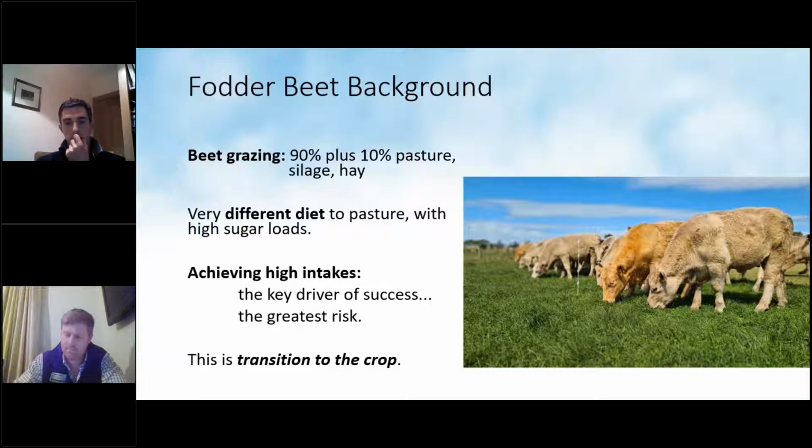And more importantly, we'll repeat this again several times through the webinar, but the important component to understand about transition is that there's no plan B. All the profitability and productivity of beet systems are entered into through that transition program. And if it goes wrong, it can often be very difficult to rescue the rest of the season. So transition really is that doorway to the very high intakes that are able to be achieved with beet. And there's no second plan if they're not able to be achieved. And that really is the heart and soul of transition.